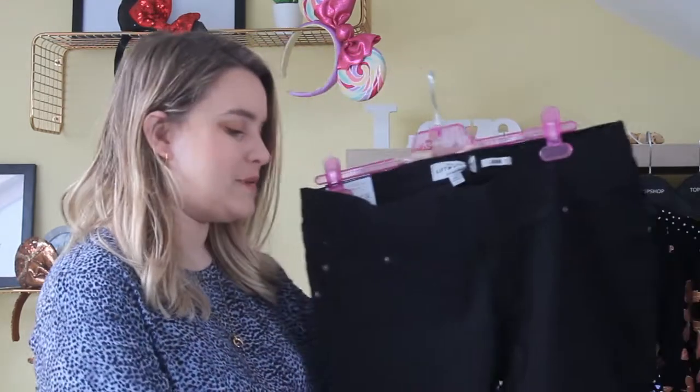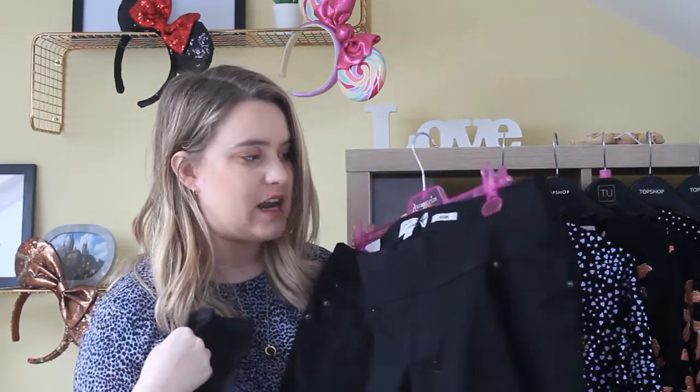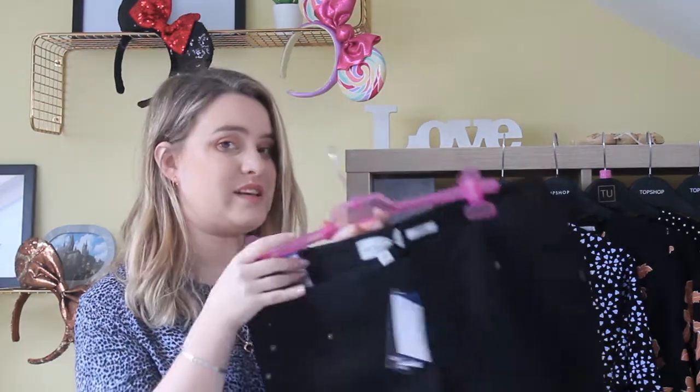I miss wearing jeans, and this is just such an easy thing to throw on, and I'm really bored of wearing leggings. So I was like, I need to pick up a pair of jeans. Everybody raved about jeggings and under the bump. I had so many people say the New Look ones were really nice, so I picked these up. These were £17.99, compared to the Topshop £39.99 pair, a lot more affordable, and I do really like these.